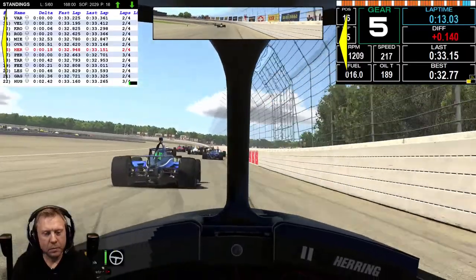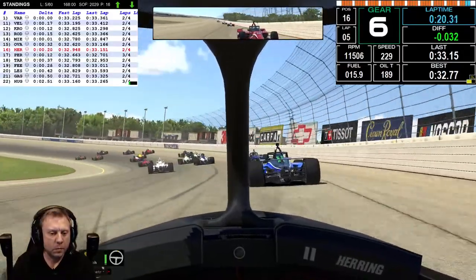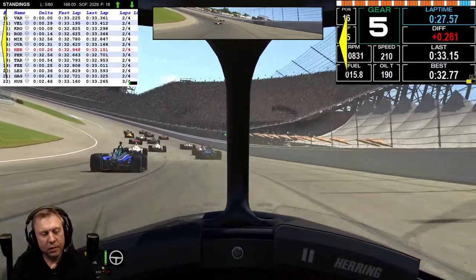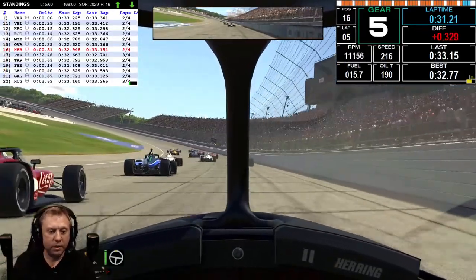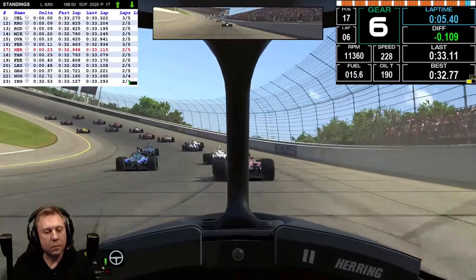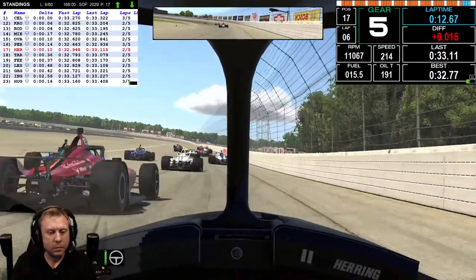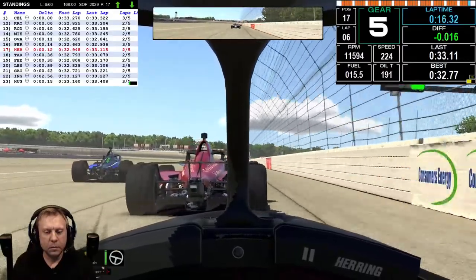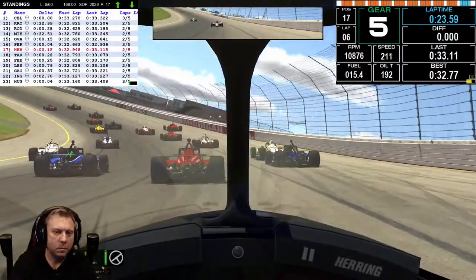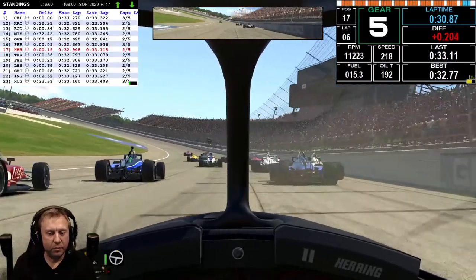Pit window for fuel will open on lap 13. It'll close on lap 36. Clear inside. There's a car on your inside. Still there. All right, well, I have obviously not got something right. 17th place. But I am way back here in the mess, that is for certain.